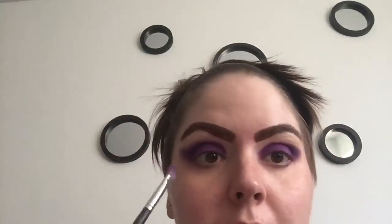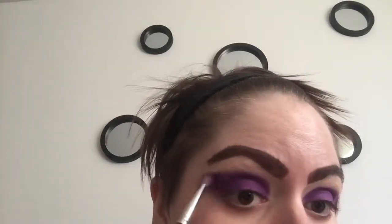Now, in their picture, it looked like they taped it off. I ain't doing that. So mine's not gonna be as precise as theirs is. But that's okay. I don't feel like it needs to be super precise. But now we're gonna take, oh my gosh, I literally can't. I'm just dropping everything. I'm gonna clean off my brush with my sponge in a tin can.